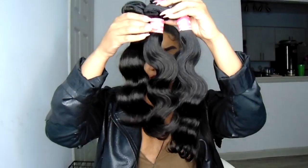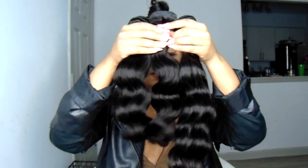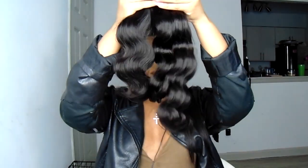So this is the 14. Let me put them all up together. All right. So this is the 14. This is the 12, 14, 16. So that is the bundles. This is a good amount of hair. Look at all this hair. Look at all this hair.